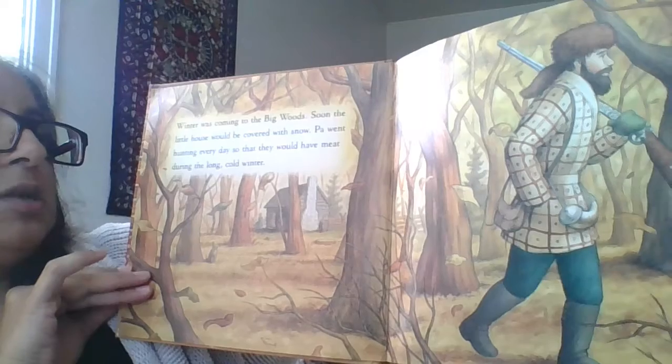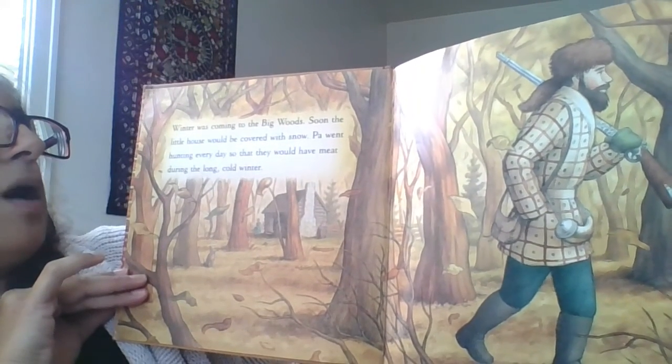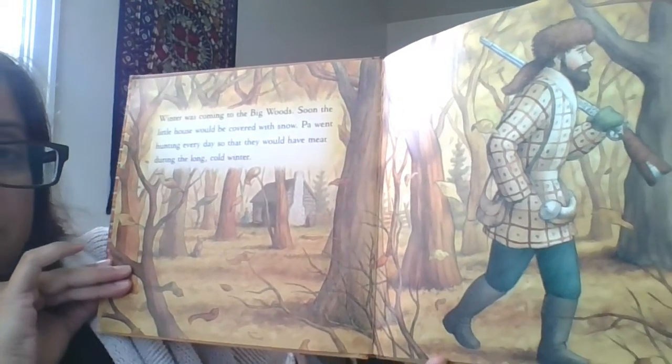Winter was coming to the big woods. Soon the little house would be covered with snow. Pa went hunting every day so that they would have meat during the long, cold winter.